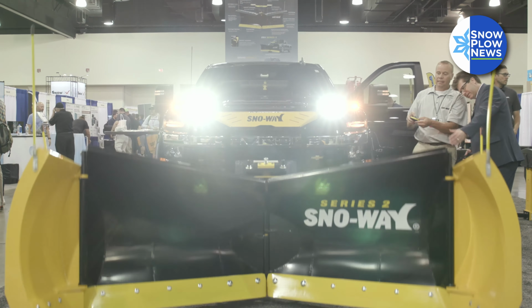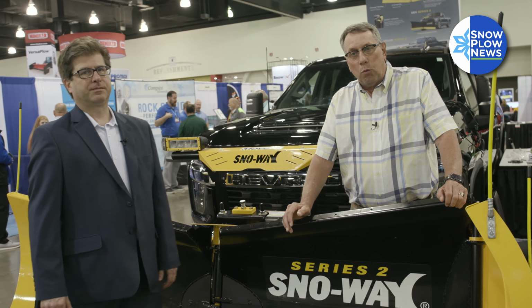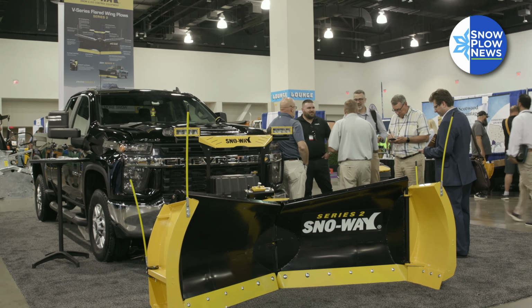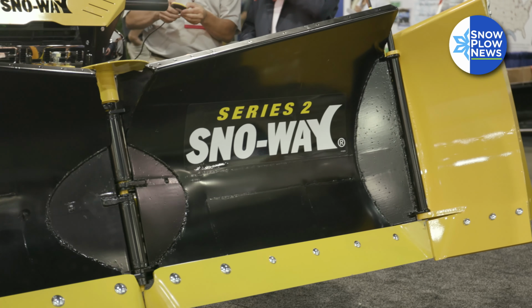And Terry, for the applications, what types of trucks does this fit? Application 3/4 ton, 1 ton and up. Got to have some truck behind this thing to move it, because we're going to carry a lot of snow. But it's 1,075 pounds, so it fits the 3/4 ton applications, and you'll be able to go to town.